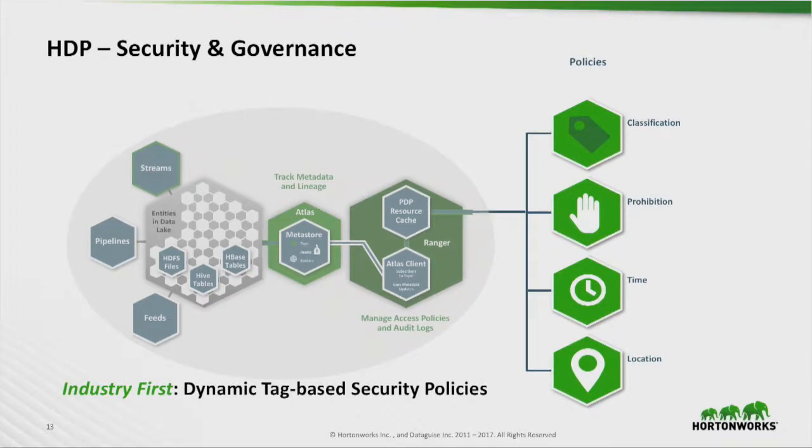So you can have classification-based policies, prohibition-based policies, which help you prevent toxic joins of different data sets, or different parts of a data set. Then there are time and location-based policies. For example, you could write very precise policies that say, do not allow your offshore team to access a specific piece of data outside of their business hours. So that has a semblance of geolocation or geofencing along with the time of the request to make the determination, in addition to the user and the user context in which that request is coming in. So we'll show all of this when we run through the demo.